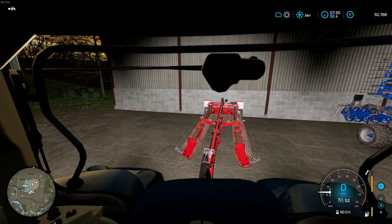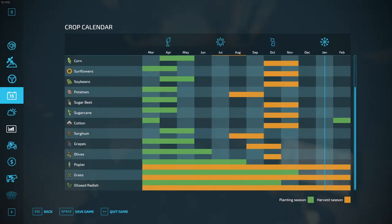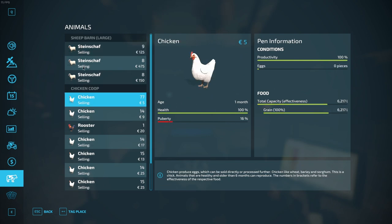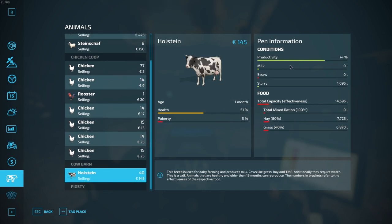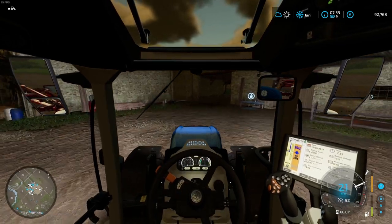Speaking of which, we need to go ahead and see if they have everything that they need. So this is the sheep productivity, they still have grass, pretty good. Chickens have grain, that is good. Now the cows, yes, their health has gone up and the productivity has gone up as well. They still have hay, they have grass, and it's going well. We have 1,000 liters of slurry. That is really, really good.